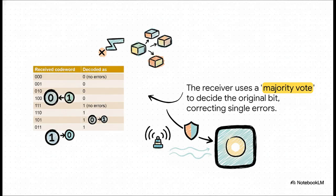Let's say the receiver gets 001. Noise flipped that last bit. Well, the system just takes a simple majority vote. You've got 2 zeros and only 1 one. Who wins? The zeros, of course. The system correctly decodes the original message as 0, and, just like that, the error is fixed. Same thing happens if it gets 110. The ones have the majority, so it knows the original message was a 1. It's a really simple but surprisingly robust way to fix a single flipped bit.